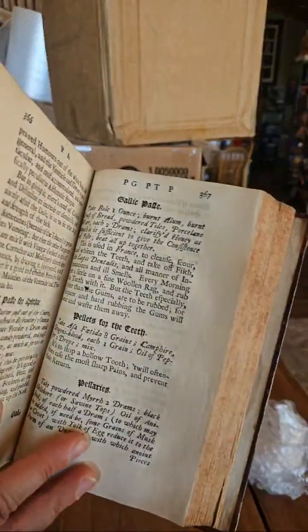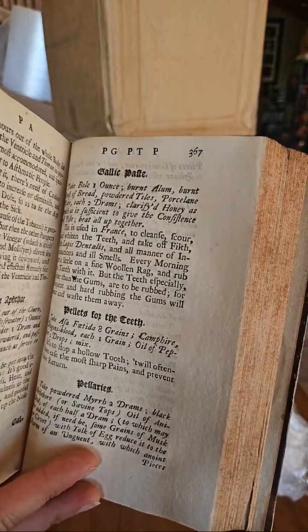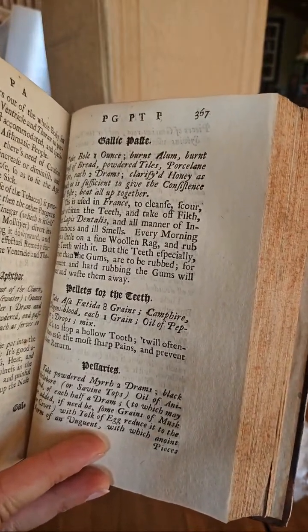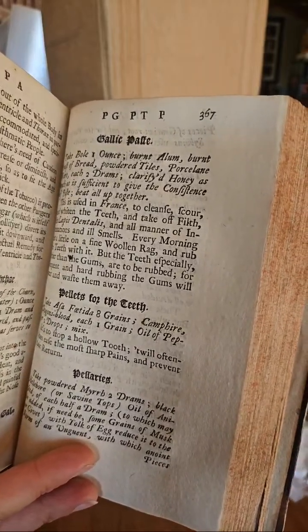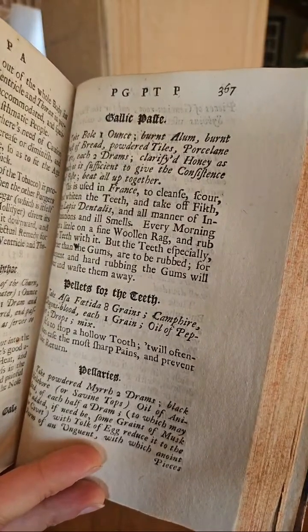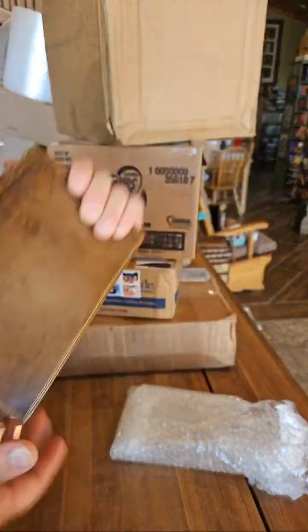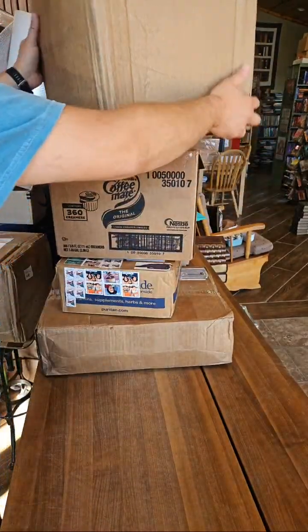Let's see, some sort of Gaelic paste. Take bowl 1 ounce, burnt alum, burnt crust of bread, powdered tiles, porcelain ware, each 2 drams, clarified honey as much as is significant to give the consistency of paste. Beat it all together. This is used in France to scour and whiten the teeth, and to take off filth, the lapis dentistal, and all manners of inquinations of ill smells. There you go. You just got to mash up some stuff to make the medicine. It's that easy. Cool 1730s medical book. That one's really awesome. Okay, I'm going to set that one aside.